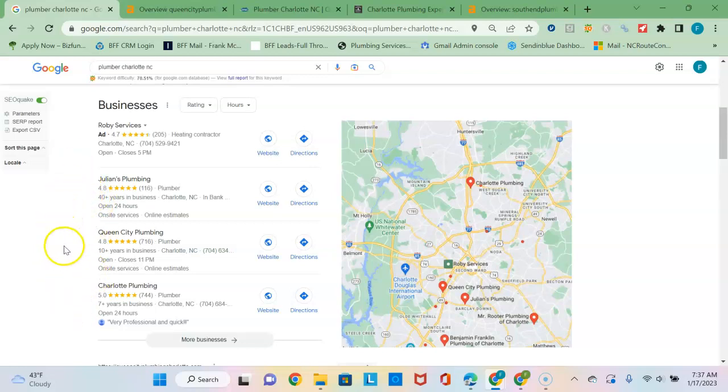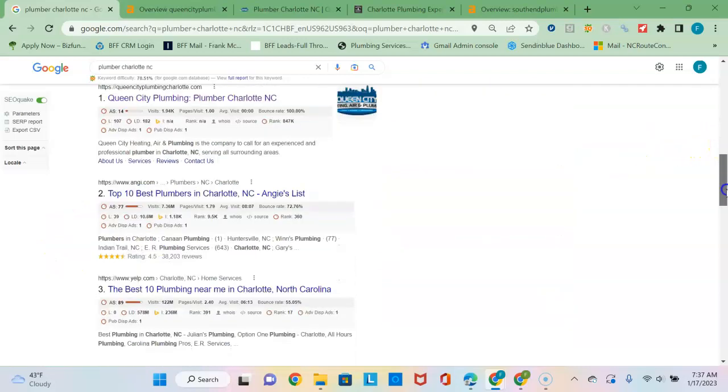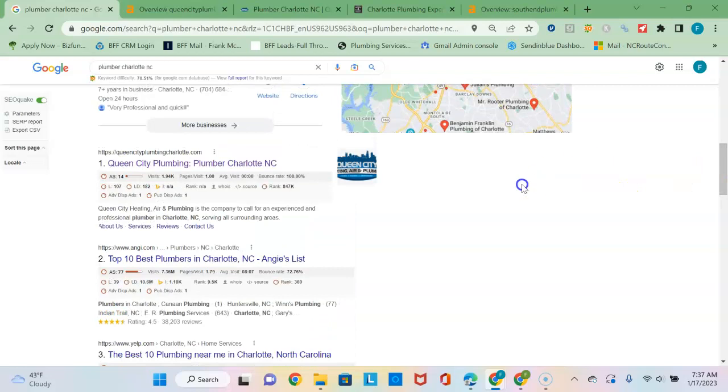So it's really beneficial for a company to be in there. And then the third section here is what's called the organic listing, and this is a listing of websites based on the strength of those websites.